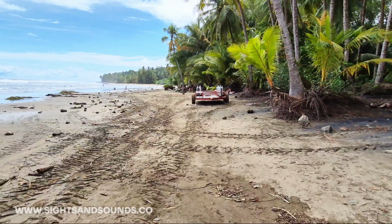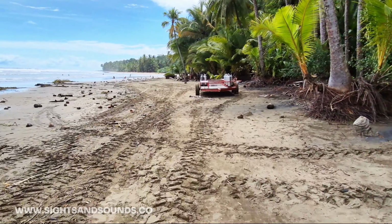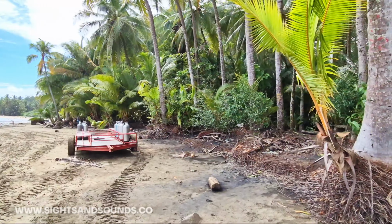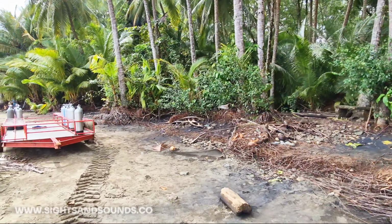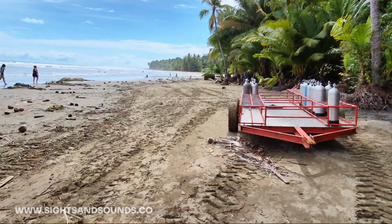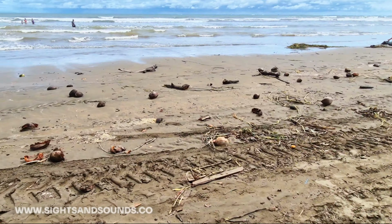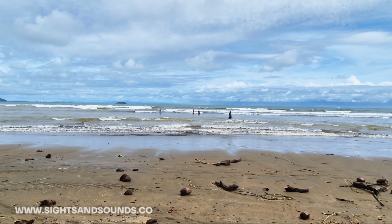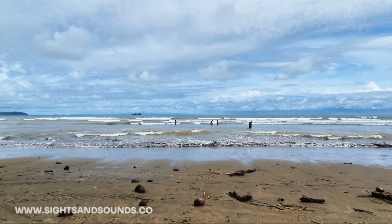There's a bunch of scuba tanks. Very cool. This beach is jungly. Very jungly. All these peepas and coconuts everywhere. And you can see people just swimming. So right now it's just about the highest tide and there's people just out there in the water, so that's good.